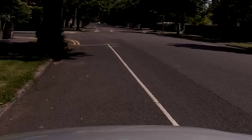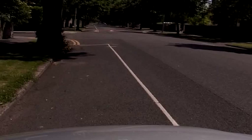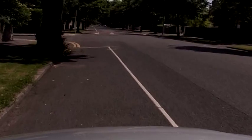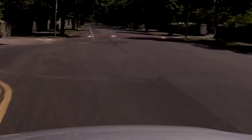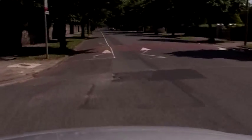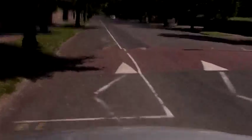So I'm going to move off. So mirrors, signal is on, blind spot is checked, all clear, so we're going to move forward. We cancel our signal, and when you're halfway past the road, mirrors, signal to the left. So we're just going to go past the ramp. We're going to stop nicely here. Okay. Handbrake, neutral, cancel signal.